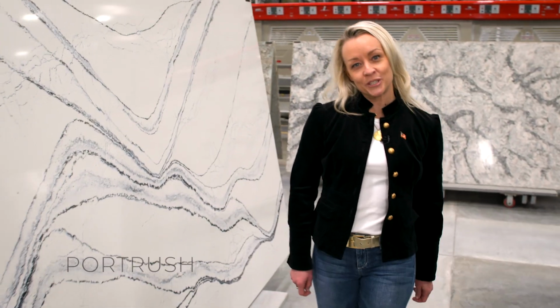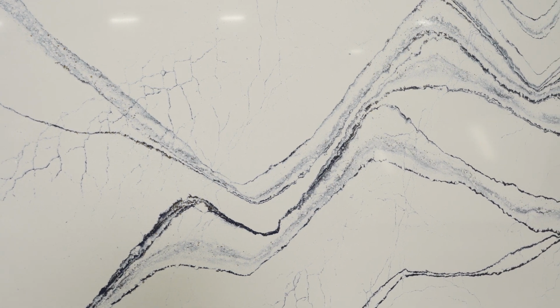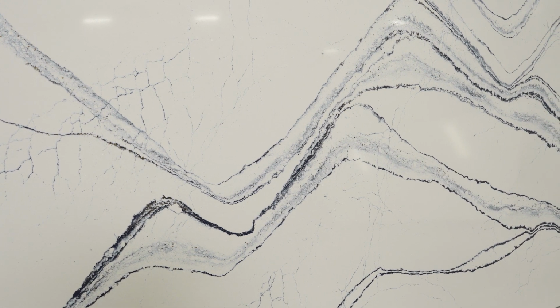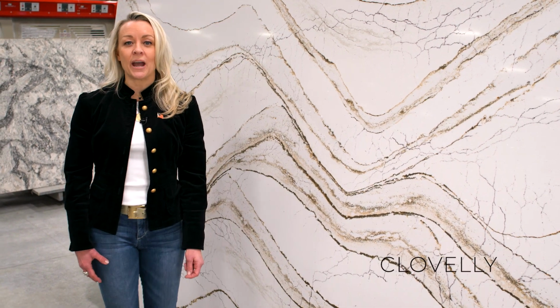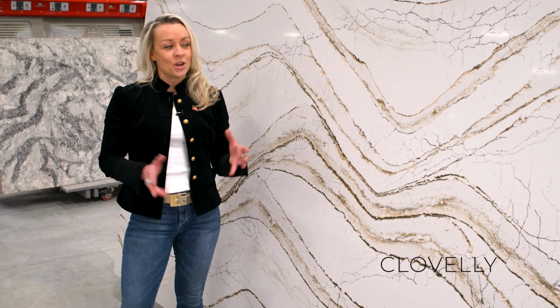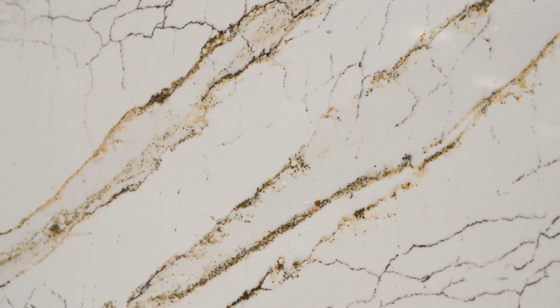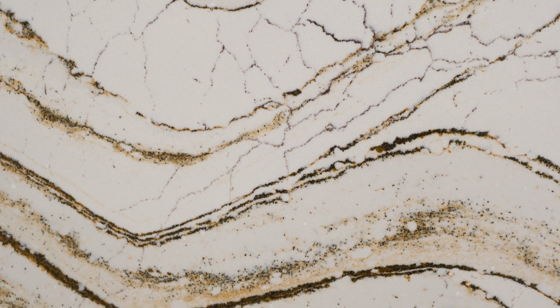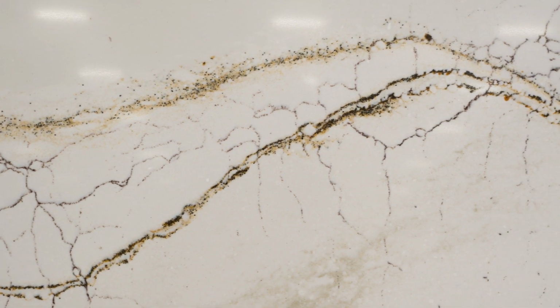If you like this design, come on and take a look at the next one. This is Portrush. Portrush, again, has a creamy white backdrop with beautiful, iconic, classic navy and a little bit of shimmer of gold when you get up and look at it close. Here we have Clovely. You'll notice that Clovely also has the really bold veining with the white marbling backdrop, but if you get it close, you really can see the sandy gold and brown, really bringing us into a warm kind of state of mind when we're looking at Clovely.